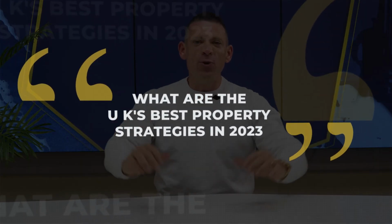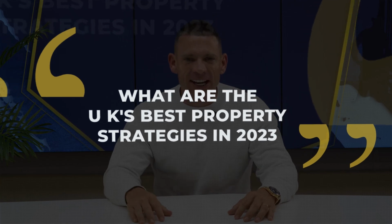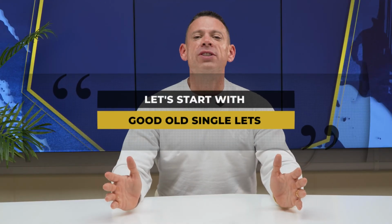What are the UK's best property strategies in 2023? So let's start with good old single lets. This strategy has been around for many years. It is a cookie cutter approach, rinse and repeat, very simple.